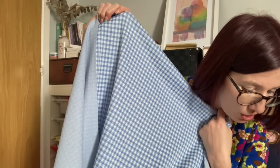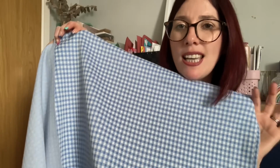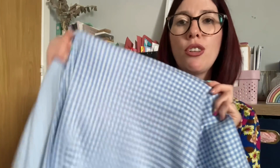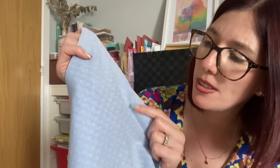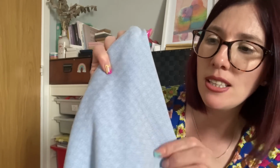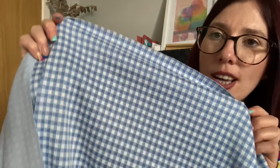But I got 3 meters of this fabric, so that's definitely enough to turn it into the Deer & Doe Sirocco jumpsuit. On the other side, I say it's plain, but you can actually see that gingham coming through. It's just like a textured inside, which is sort of a white, but you can see some of that gingham coming through. And then on the outside, you've got that gorgeous baby blue gingham print, and I think that's going to work really nicely as the Deer & Doe Sirocco.